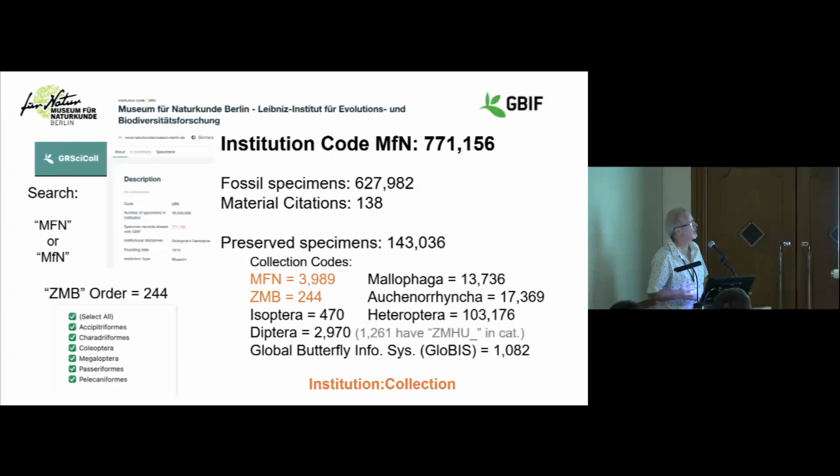The first one, the Museum für Naturkunde, the institution code MFN, has about 771,000 specimens right now. This is also only specimen data, not observations and other types of entries in GBIF. About 627,000 of those are fossil specimens, and about 138 are material citations. I'll talk about those two in a minute. But as far as preserved specimens, there's about 143,000.